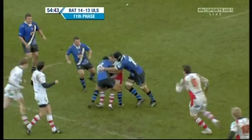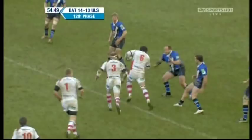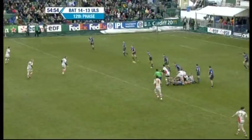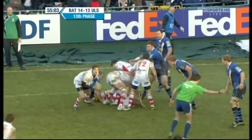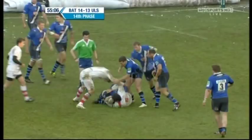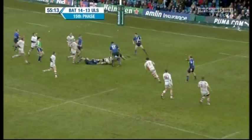Into the 22. Through 11 phases. Vandenberg. And once this whistle blows, Butch James is back on the pitch, so they'll be keen to get across the game or get some form of points. Inside to Spence. 1 point the difference. Vandenberg, heavy duty running from him. Humphreys, Danieli, getting ever closer now, Ulster.